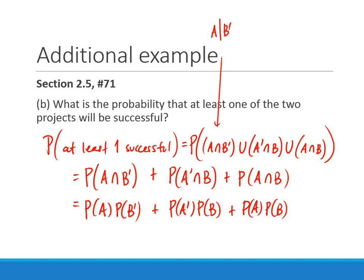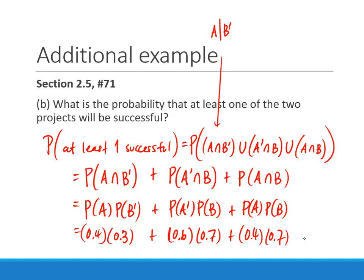And we know what all these things are. This is 0.4 times 0.3, plus 0.6 times 0.7, plus 0.4 times 0.7. And that is 0.82.